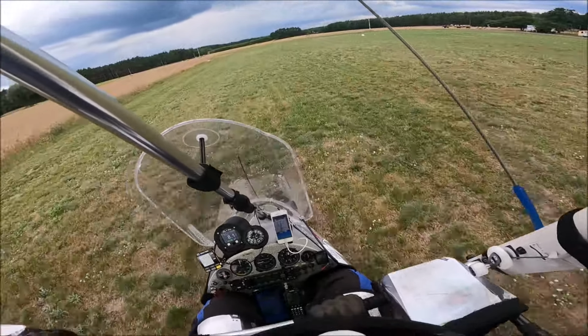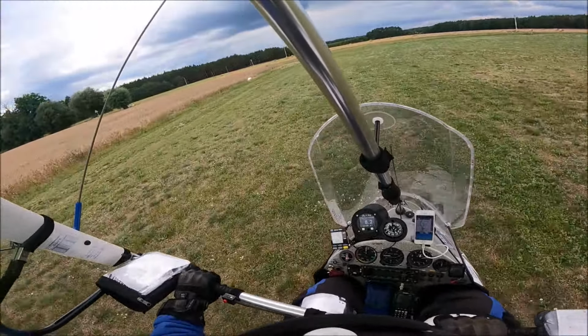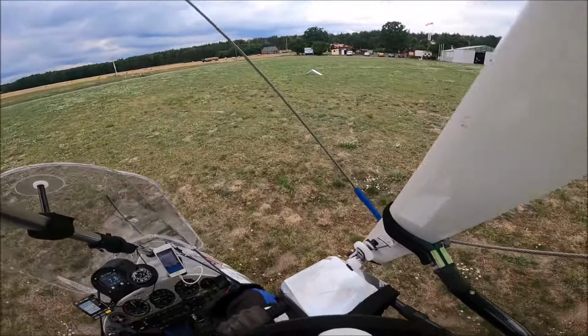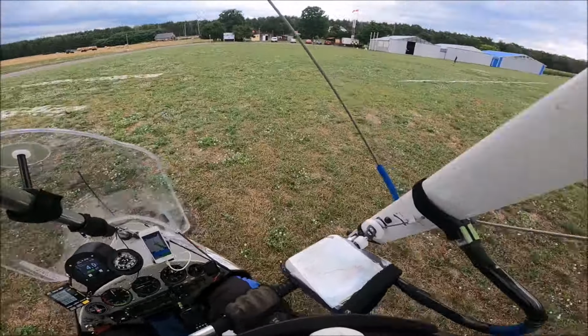Well, we're safely on the ground. We did make some sort of radio contact and they did realise that we were trying to come in, and they moved a tractor out of the way. Let's see what sort of reception we get.